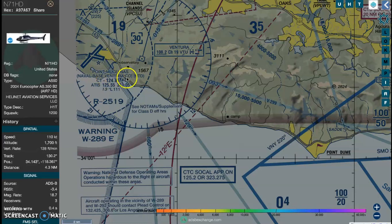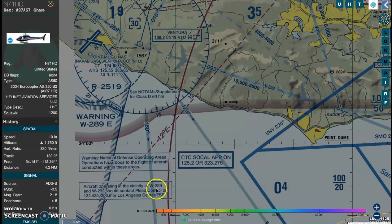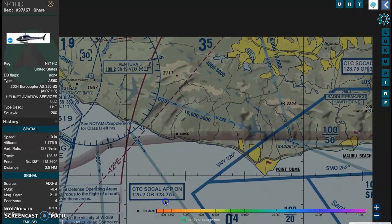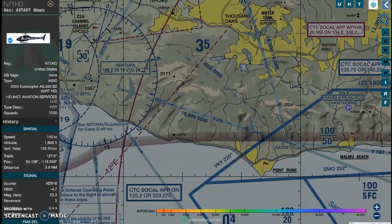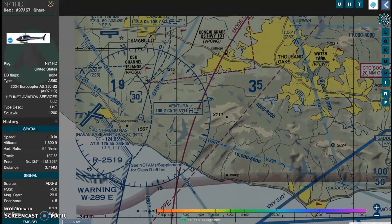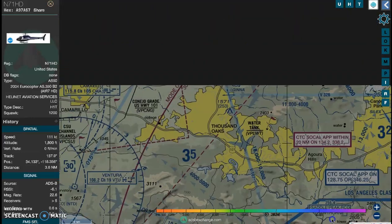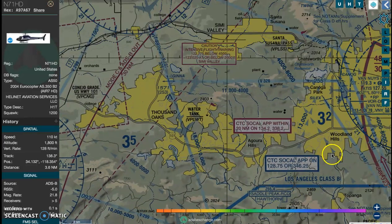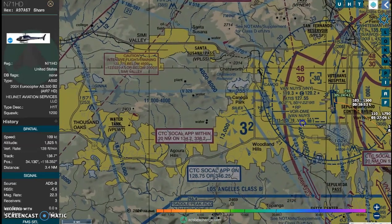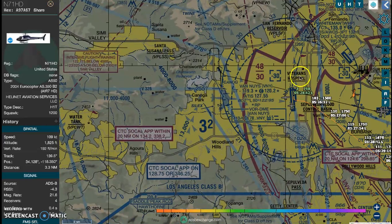This right here is Point Mugu Naval Base up here. Aircraft operating in the vicinity of W289 should contact Lead Control. Okay, Point Doom. So this is Saddle Peak. Channel Islands up there. Let's see what else I can see. Now, I have no idea how I got to this screen. And I don't kind of know how to get... they do most of the stuff through the veterans hospitals.